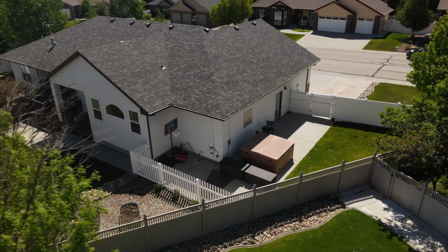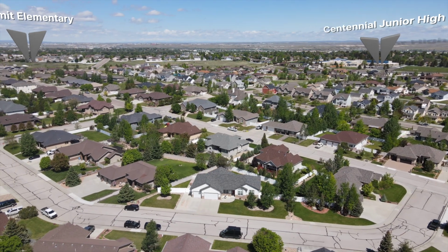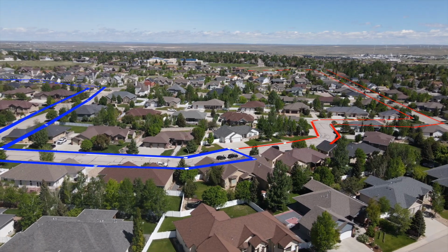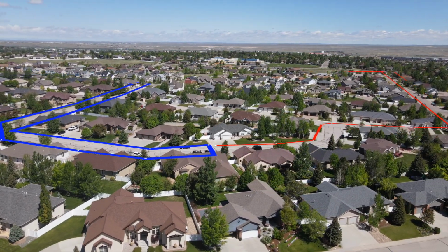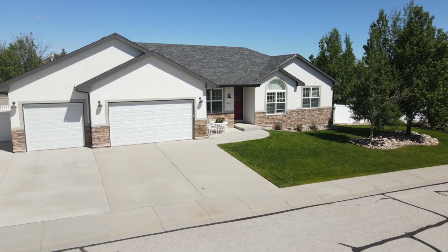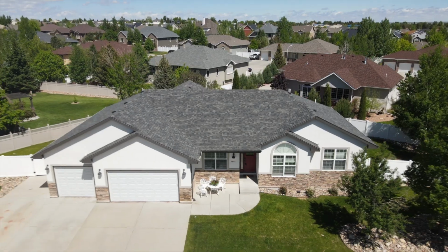One of the many advantages of this home is its prime location, situated within walking distance of Summit Elementary and Centennial Junior High. Your children will have a short commute to school, allowing for more quality time together. This property offers the perfect blend of comfort and luxury. Don't miss out on this opportunity to make this house your dream home.